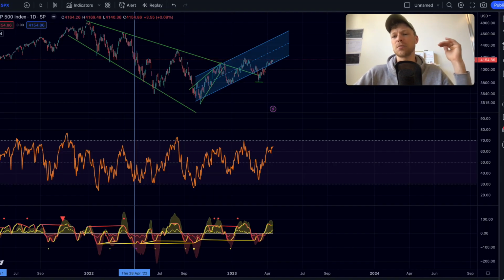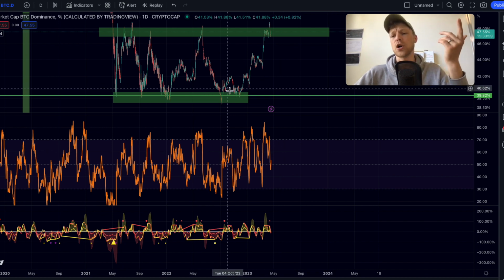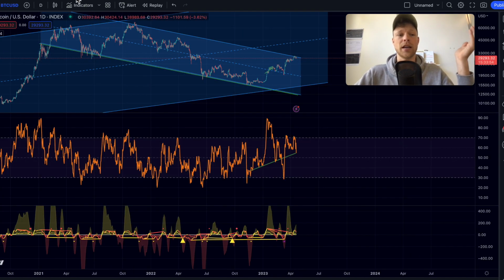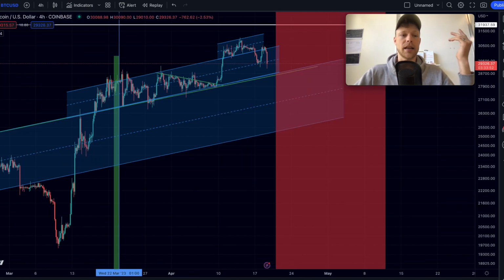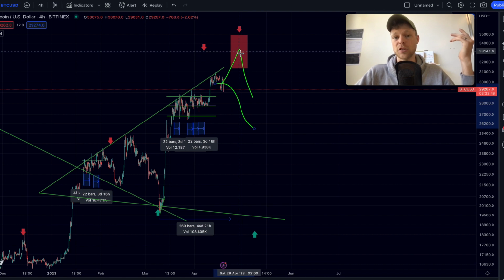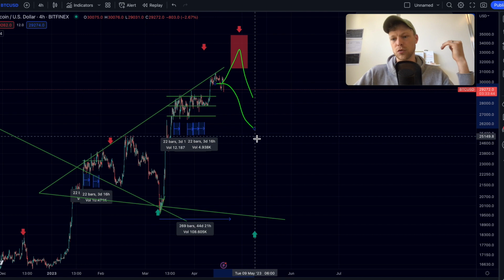But we can see it in the S&P 500, the VIX, the Bitcoin dominance. For sure, a big move is coming. I think that move is to the downside. The only unclear question, guys, is going to be, like I said earlier, whether we are going to see one last pump into resistance, into this red box, and then dump, or whether we are just going to roll over from the levels we are trading right now.